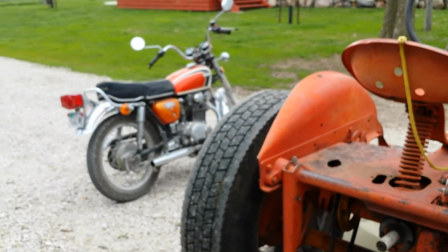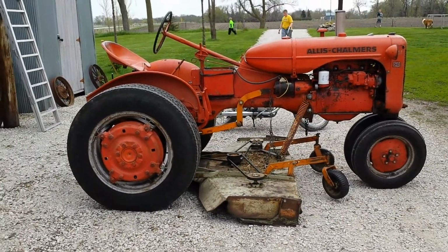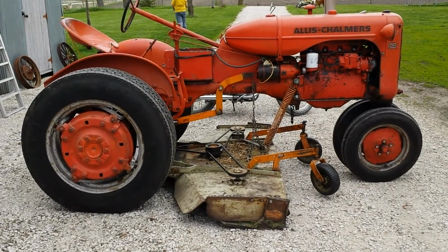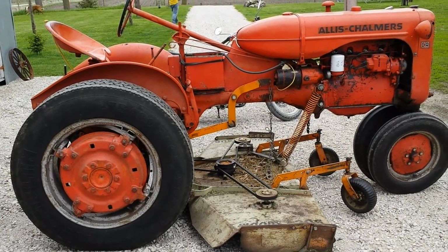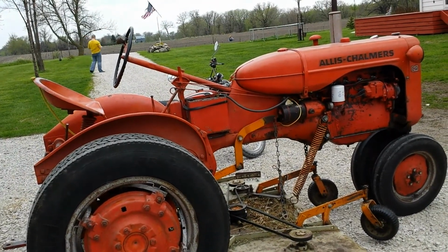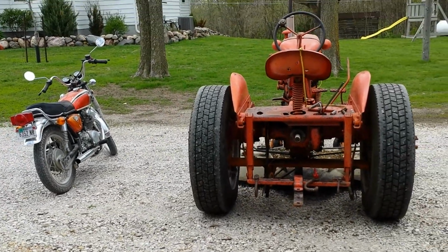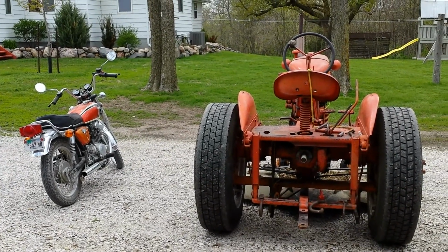Two nice pieces of machinery. They don't make things like this anymore. I know the motorcycle is a Japanese bike, but the Allis Chalmers, it's made in America, still going. They're both going. I don't degrade anything foreign that was made before 1980, because everything was made good back then. Japanese stuff, American stuff, German stuff, just everything was made good back then. Now everything is made out of plastic and cardboard. Just junk.